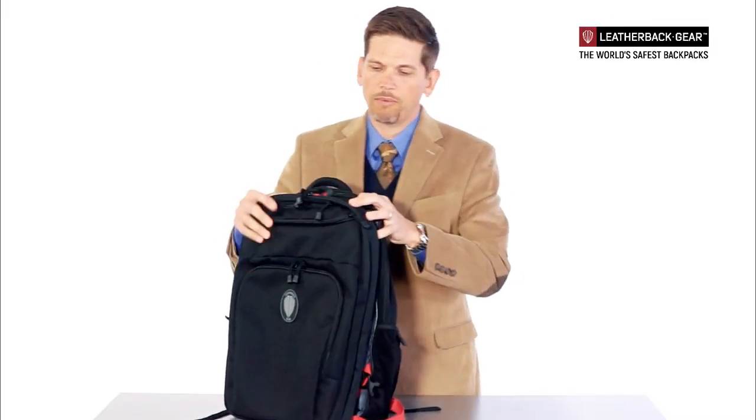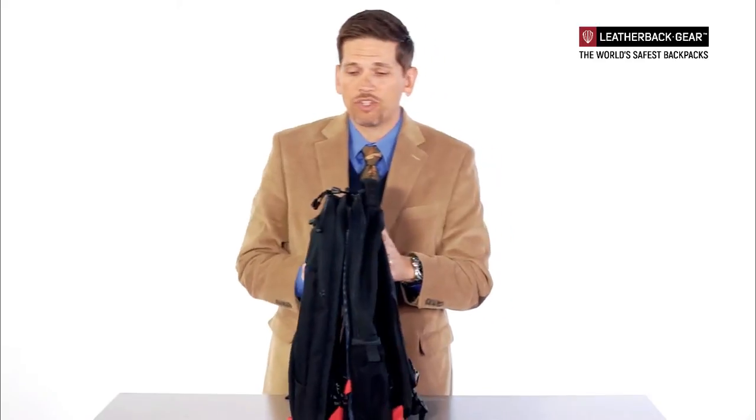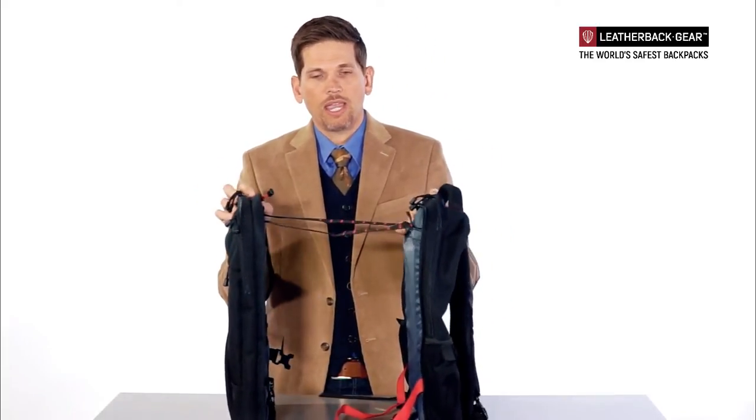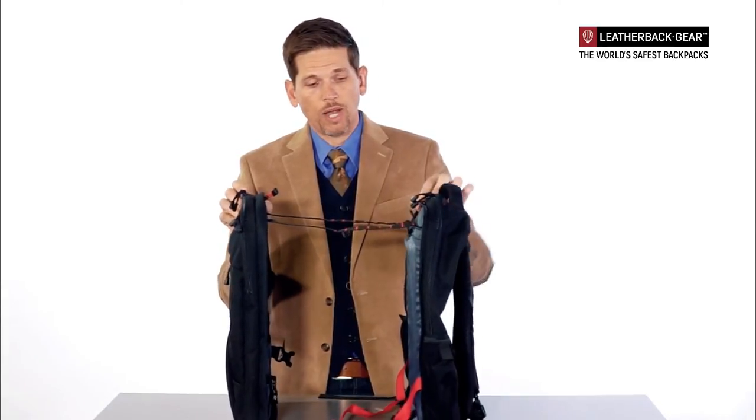We're here with Leatherback today. We're going to talk about setting up your civilian bag. Now, what's great about this, everybody comes in different sizes, shapes, heights, etc. And with this, you're able to set this bag in a lot of different adjustments. You can customize to who you are, and it fits well.